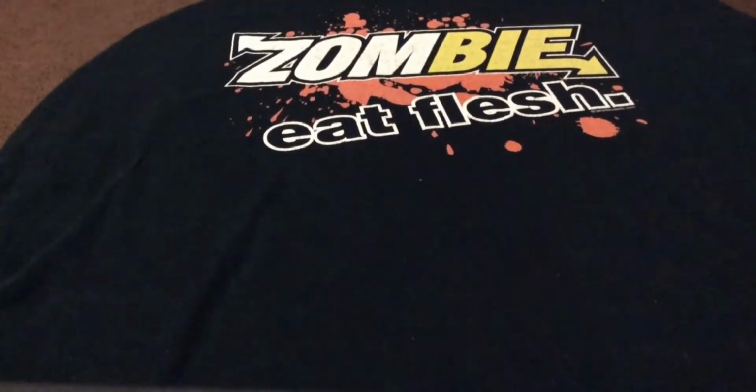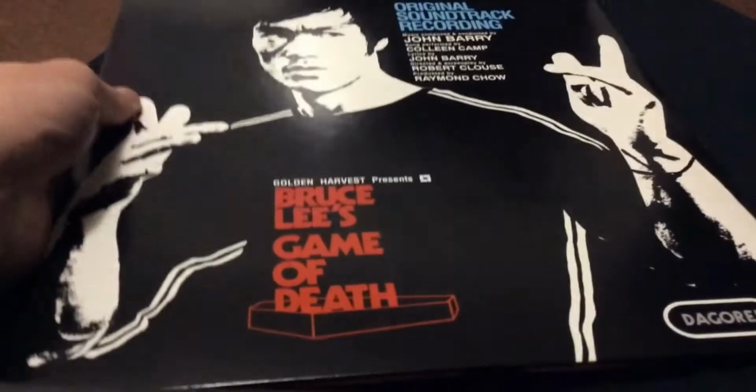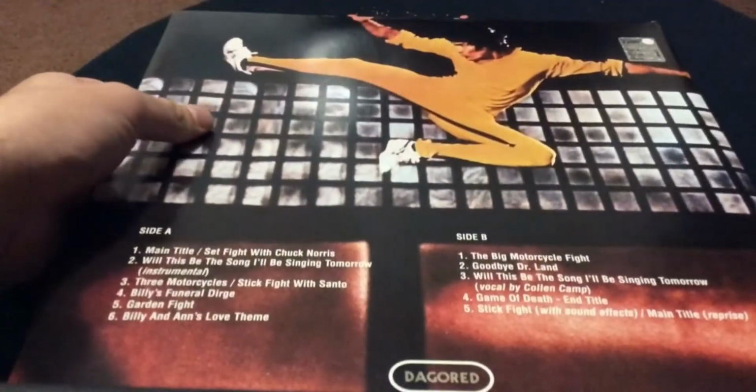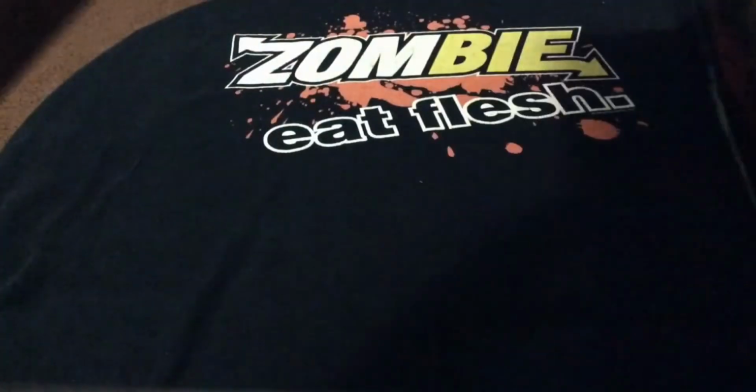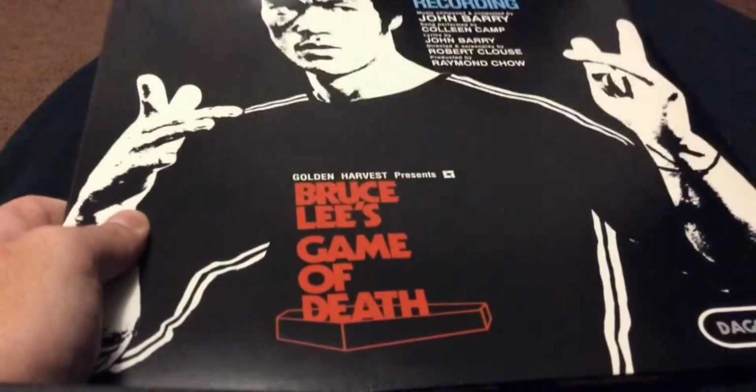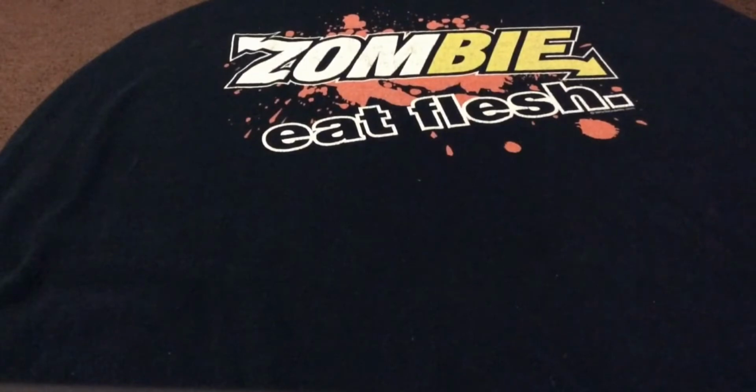Alright, next up we got some Kung Fu here. Got some Bruce Lee, Game of Death soundtrack. My favorite soundtracks. There's the back art there, as you can see. Got some Bruce Lee flying kick. When it opens up, it's Bruce Lee throwing a kick. Probably my favorite Bruce Lee movie. It doesn't have much art on the record, so I'm just going to show that part there. Bruce Lee Game of Death.